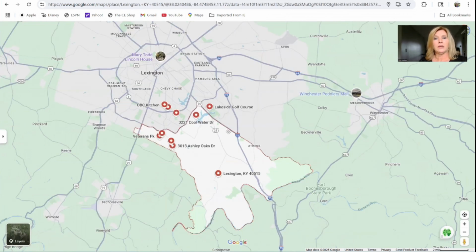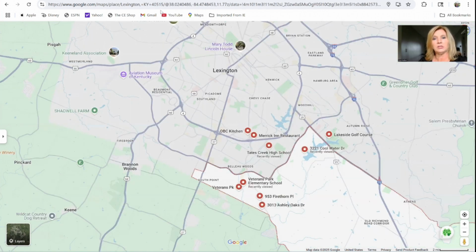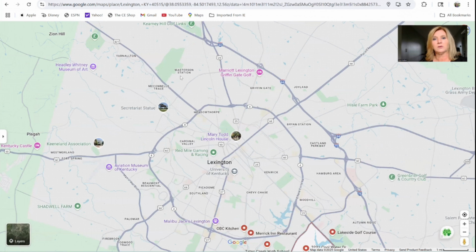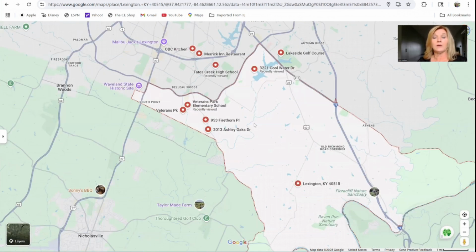And when you can see it in relation to New Circle Road up here, you see my circle here, Lexington in the middle. We've looked at this Beaumont area, which is right in here. We've looked inside New Circle Road over in this area in the Southland and Cardinal Valley section. We've looked at houses up here in the north in the Masterson Station area, so in this section here. But today we're going south and we're going to take a look at this South Lexington. Now, as you can see, the 40515 zip code does extend quite a ways out of Lexington, and we're going to kind of keep our focus up here closer to the Man of War area.